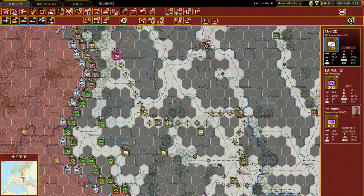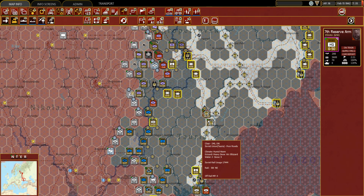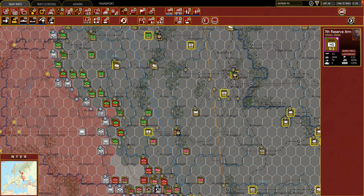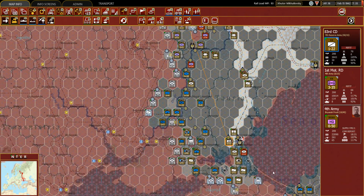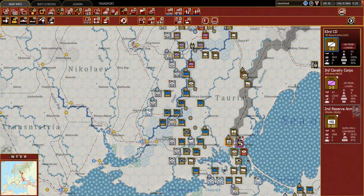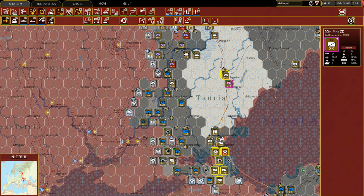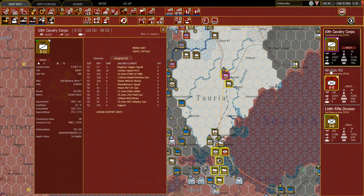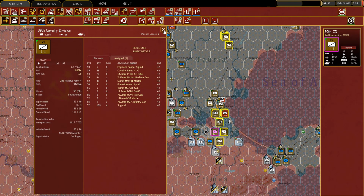And you'll just come right along with, so... There we go. Like, what better things to attack with the Crimea than with the reserve army? So... 7th reserve... If there's anything that can put under 7th reserve, I will. I might not even be able to.